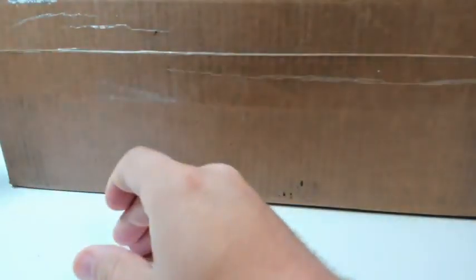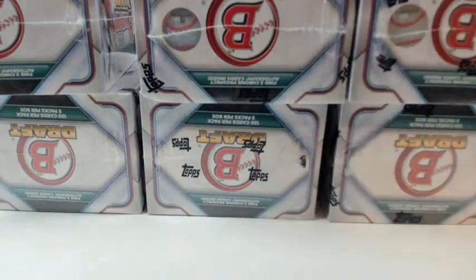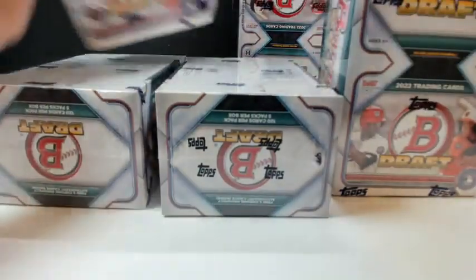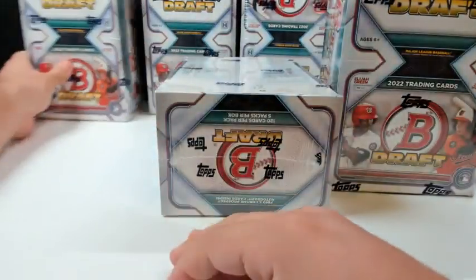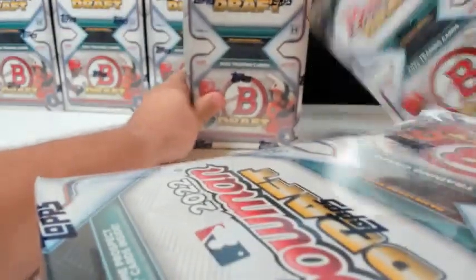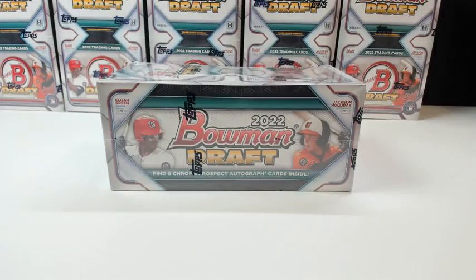Alright, sealed case, super jumbo. 6 boxes. Sorry about the noise. So we got 6 boxes here, and it is 8:29. Let me grab my phone just in case I get some eBay messages.